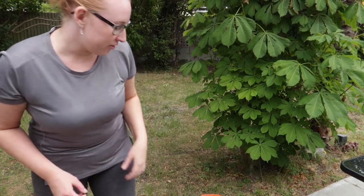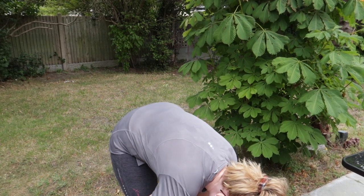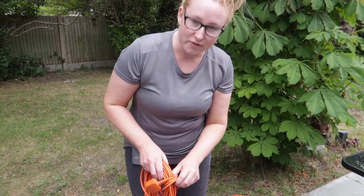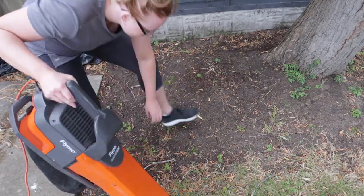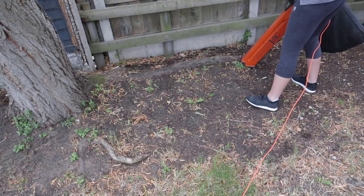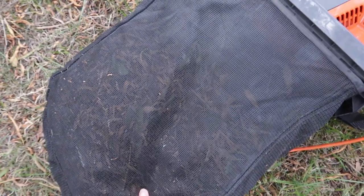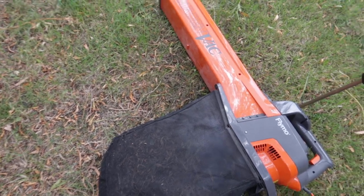I've been given a leaf hoover. Somebody has donated this to me, and I have absolutely no idea how it works, but I imagine it hoovers up the leaves in my garden. Definite thumbs up for this device. Massive bag of leaves that would have taken me much longer to scoop up.